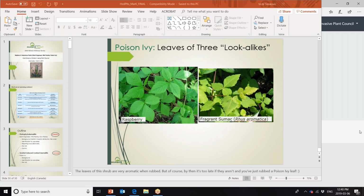Which level of government removes giant hogweed? From what I know, it's mainly municipalities that have been taking on the role of treating giant hogweed. Some have, like the city of London. There's a group that's gotten started along the Grand River that's working to control giant hogweed. From what I know, I think it's mainly municipal right now.